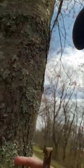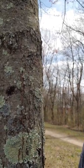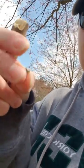The other thing too is it's not going to look like the lichen that you find on anything outside right now. So it's not going to look like this stuff. Okay, so take the time, look for them.